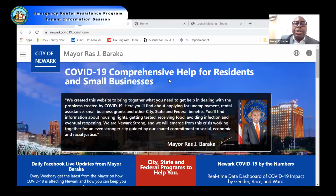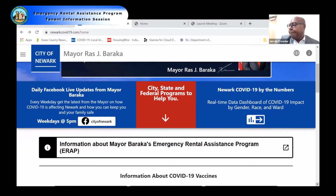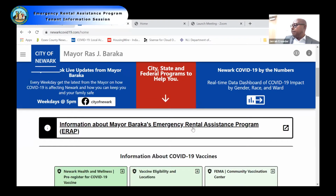Everything from, of course, health-related information to employment information, and yes, even rental assistance. And as we access this page, which can also be accessed from the main page for the City of Newark government, newarknj.gov, you can click on the link for this page, which will bring you here, where we can examine all things COVID-19 and find out all about emergency rental assistance, as well as access both the landlord registration and the tenant application itself, right? Again, I highly recommend you review this website for a number of resources in addition to rental assistance.